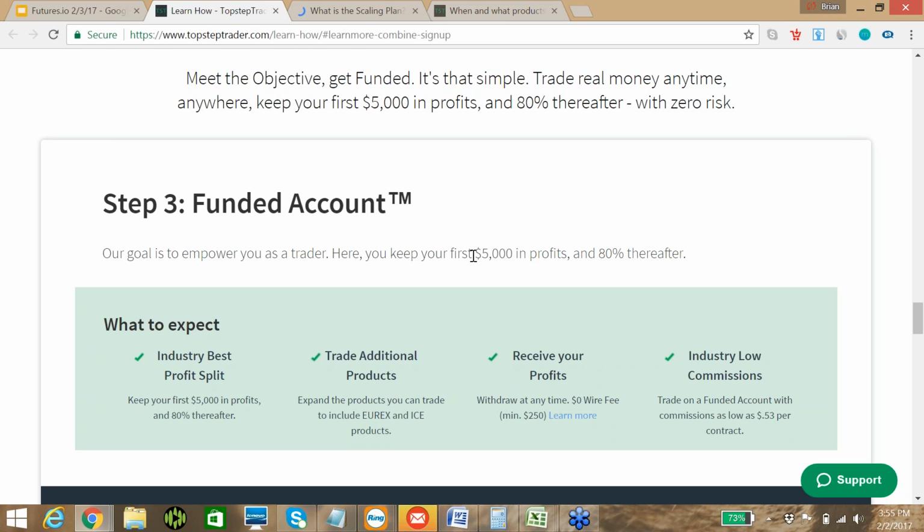So first, we have an industry best profit split in a funded account. Without a doubt, the funded account is an 80-20 profit split, but what is really cool, and this is something that no one else does that I know of, is what I like to call a little signing bonus. So the signing bonus being the fact that we give you your first $5,000 in profits.